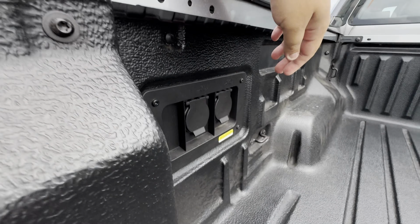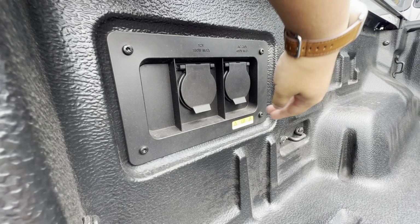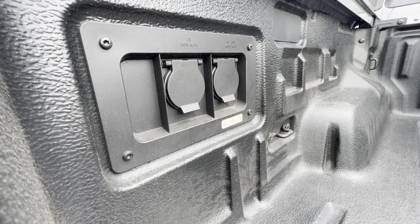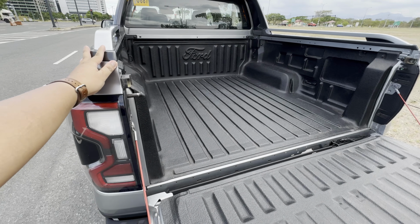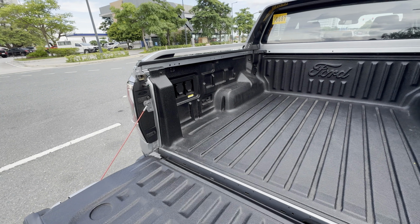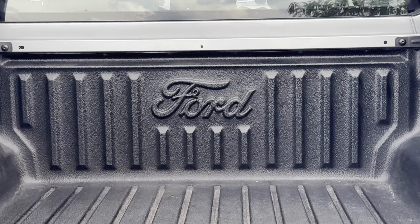And right here on the left side, you have some access for your 12 volts DC outlet and your 220 AC outlet. That is nice. It's a very good feature for the trunk area or the cargo area of the pickup truck. And the Ford logo right there on the middle.